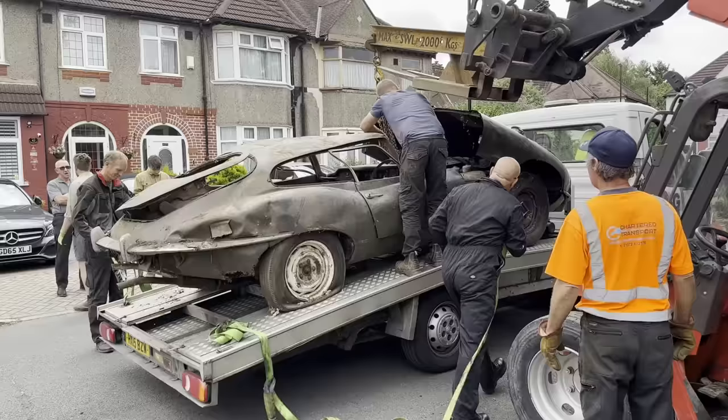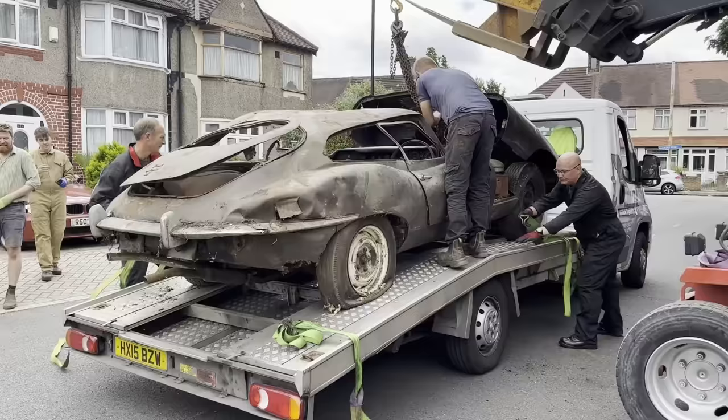So I don't need to show too much of this. I'm sure everyone's seen a car being strapped onto a recovery truck before, but time is of the essence, so it's all hands to the pump.